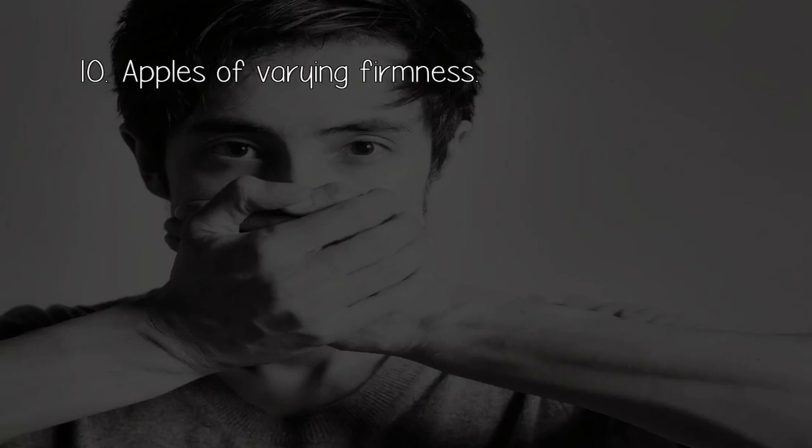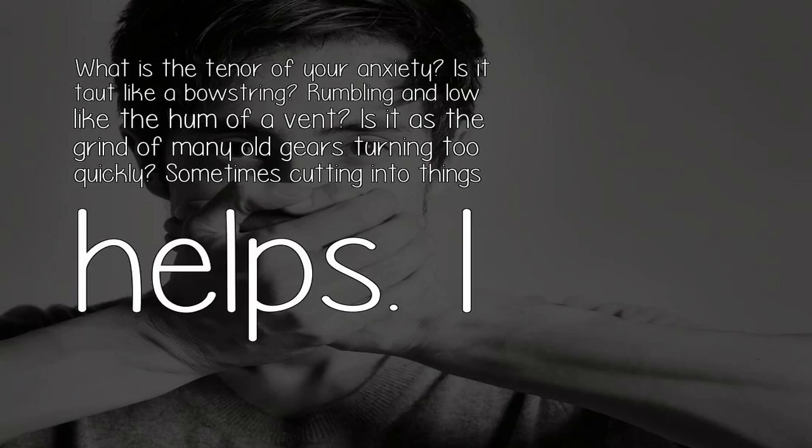10. Apples of varying firmness. What is the tenor of your anxiety? Is it taut like a bowstring? Rumbling and low like the hum of a vent? Is it as the grind of many old gears turning too quickly? Sometimes cutting into things helps.